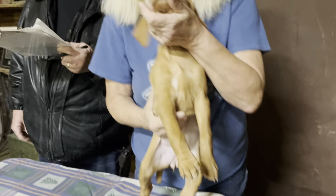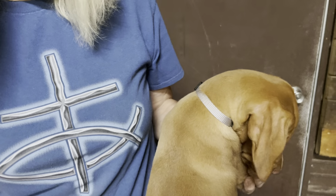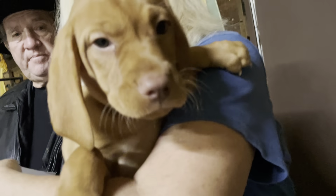2.0 on darkness. Size wise, the smallest. 2. Tail wise, 3. I got the energy level 7 though. 7-8, and I got closer to 7. Okay. That's a girl. That's a girl. That's a girl. Yes, she is.